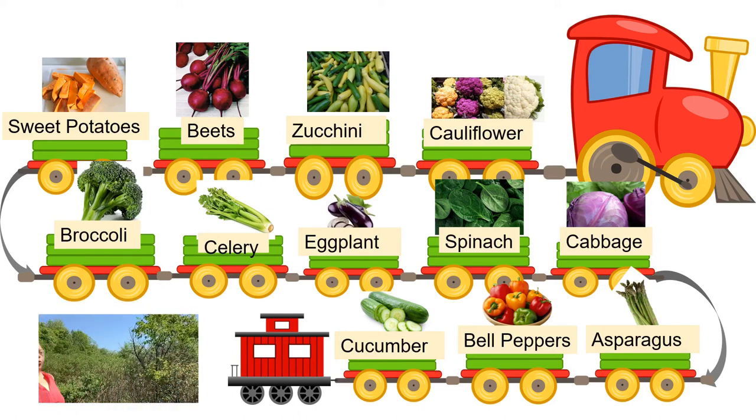Slow down, though, because we're coming into the station. Chug, chug, choo, choo. Blow your horn. Woo, woo. Chug, chug, choo, choo. Slow down.